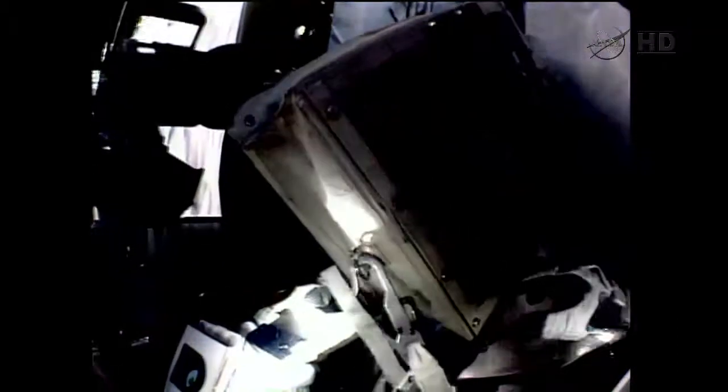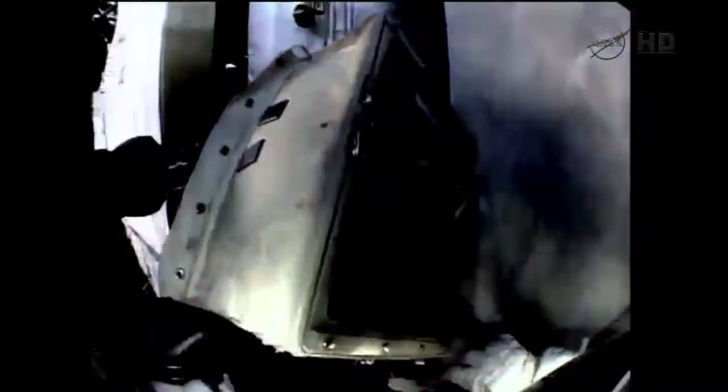So with that having been accomplished, task one complete, the crew now will be cleaning up the work site and moving on to the next task. That will be the relocation by Wiseman of an articulating portable foot restraint from the P1 or Port 1 truss of the station to the S0 truss, right in the center of the backbone of the International Space Station, and the relocation of a tool stanchion accompanying that portable foot restraint, moving it away from the P1 truss.